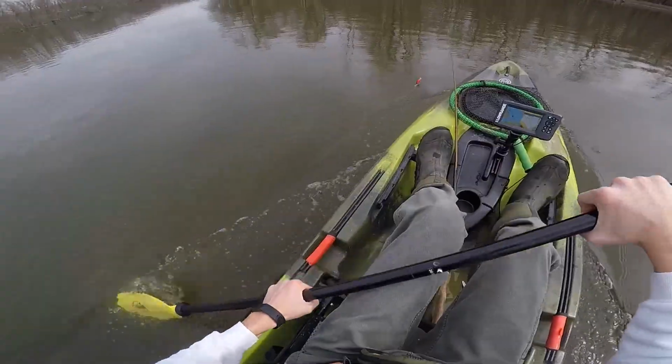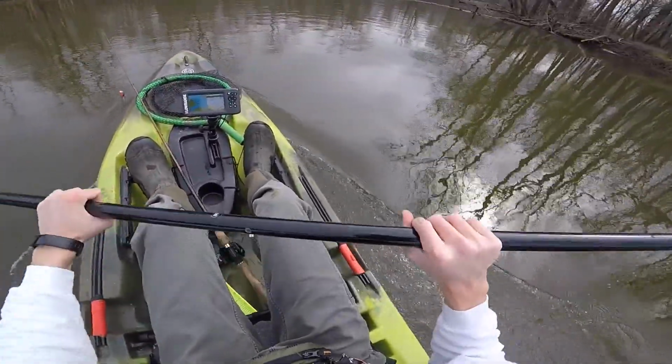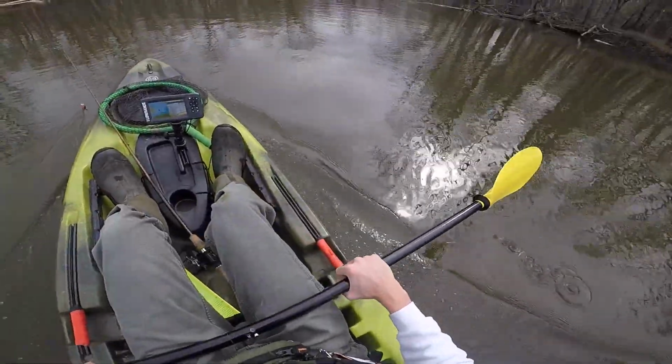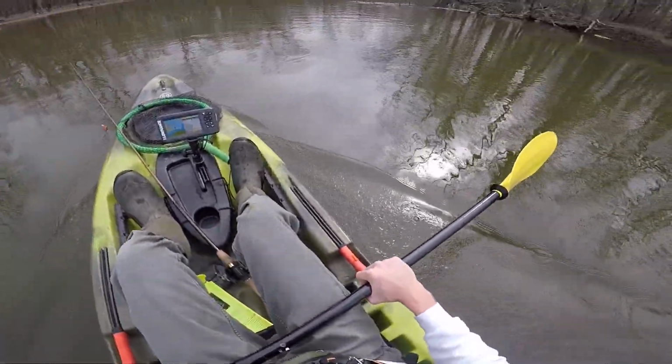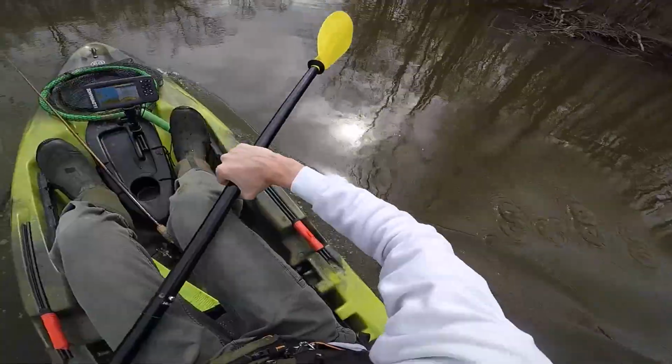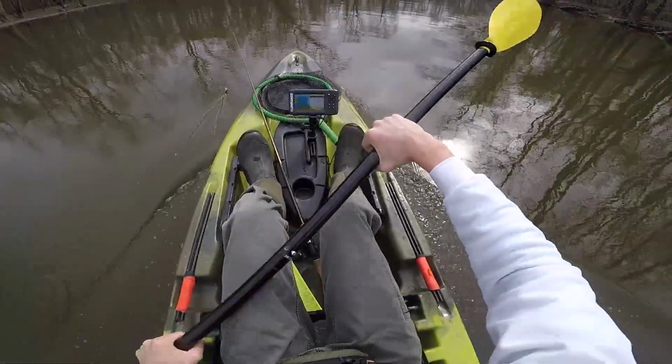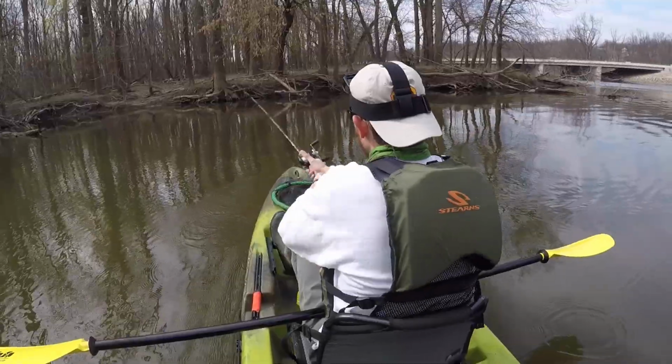All right, so I just witnessed a guy catch a little largemouth out of a tree. I know that I could probably go fish the main river and fish the trees and try to find largies, but today I really prefer to catch smallmouth. I'm pretty sure back here is gonna be a good little smallie spot. Full disclosure, I fished this spot about this time last year and it produced for me.